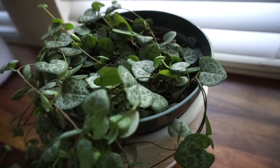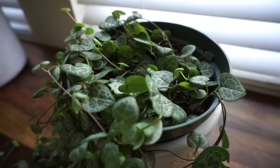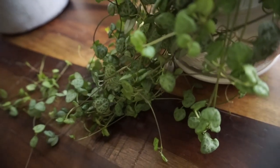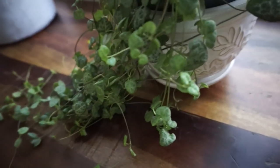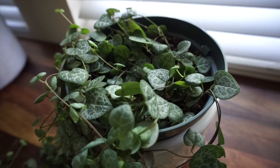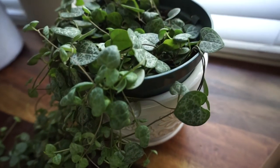Okay, and this is my string of hearts. When I first got it, it was full, but it was not trailing much, and now it's trailing so much that it's completely tangled up in itself, and I still have not untangled it. I'll probably do that when I decide to hang it up, but it has grown like crazy. They get kind of pricey, but they grow so, so fast, and I water it like every few weeks. It's still in soil.